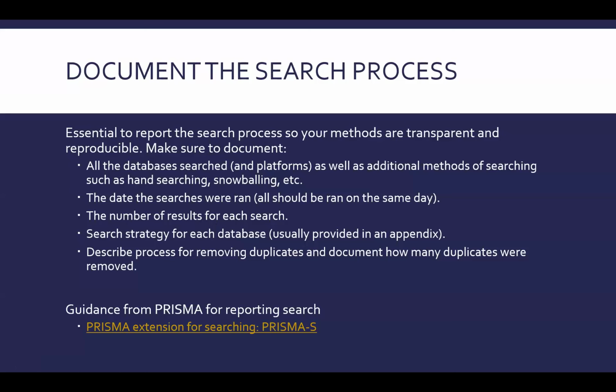Now, always document the search process. This is essential to report the search process so your methods are transparent and reproducible. Make sure to document all the databases that you search, as well as any additional methods of searching, such as hand searching, snowballing, etc. The date that the searches were run, which should all be done on the same day. The number of results for each search, the search strategy for each database, which is the previous slides that we were looking at, and also describe the process for removing duplicates and how many duplicates were removed.